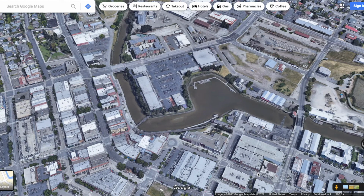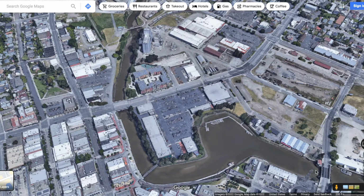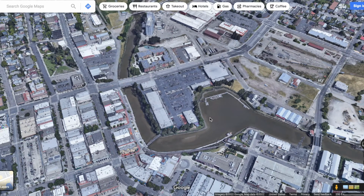Bridge, pedestrian bridge, drawbridge. Depending on river traffic, it does make sense to have drawbridges, because you would need drawbridges if boats are going to use the river and they can't pass underneath a regular road bridge.